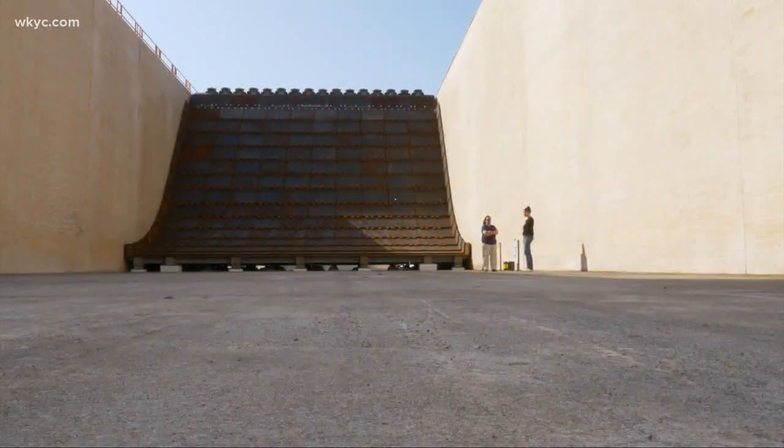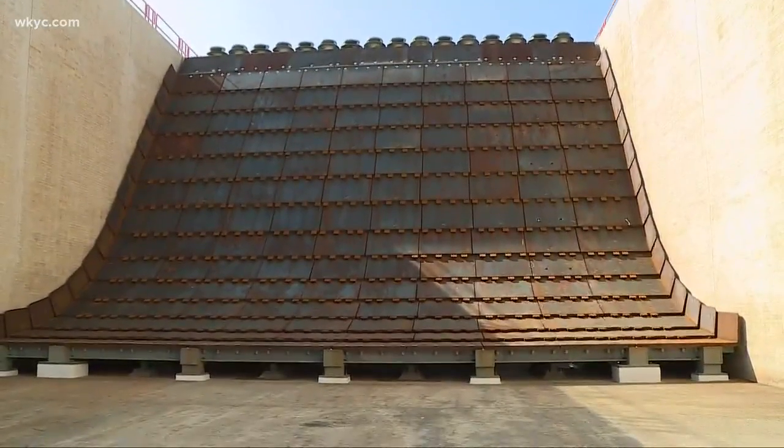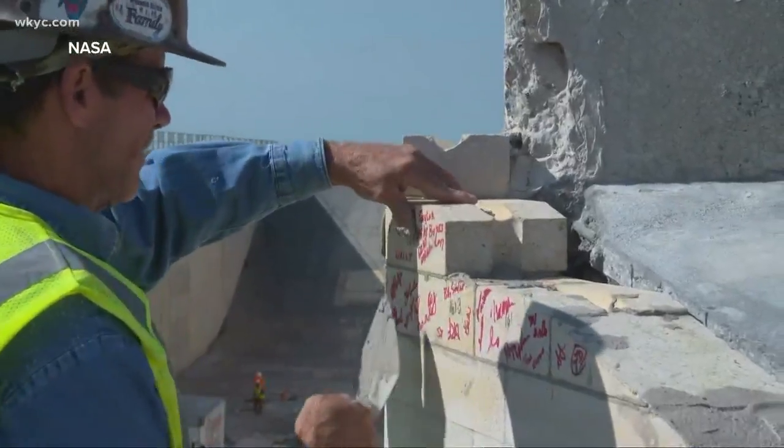We met up with her in the flame trench, where they build a new flame deflector that diverts the rocket's exhaust on liftoff. Those cladding plates are 4 inches thick, and each one of them can be individually removed. So the exhaust can erode away the steel, and then those plates can be removed as needed after a few launches. Along the sides of the trench, 96,000 new bricks have been put in place.